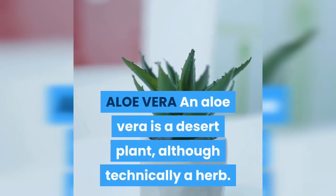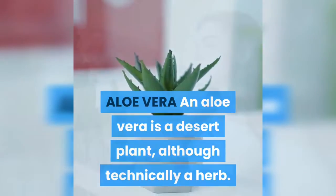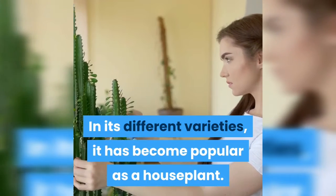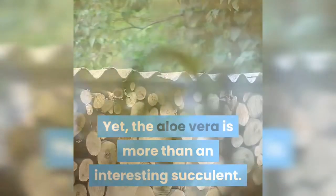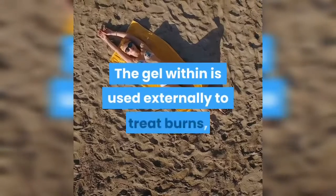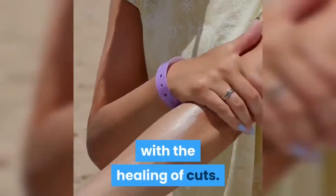Aloe vera. An aloe vera is a desert plant, although technically a herb. In its different varieties, it has become popular as a houseplant. Yet the aloe vera is more than an interesting succulent. The leaves of this plant have a specific use. The gel within is used externally to treat burns, including sunburn, and to help with the healing of cuts.